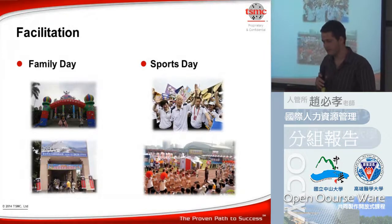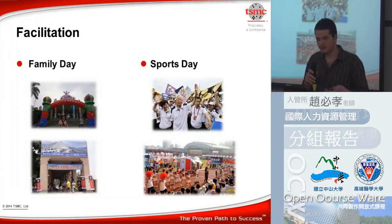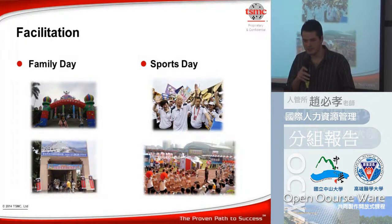Also, there is facilitation, so there is a family day and a sport day, so you can bring your family to the company and you can build a strong relationship with your colleagues, so the teamwork will be more efficient as you trust your colleagues more.